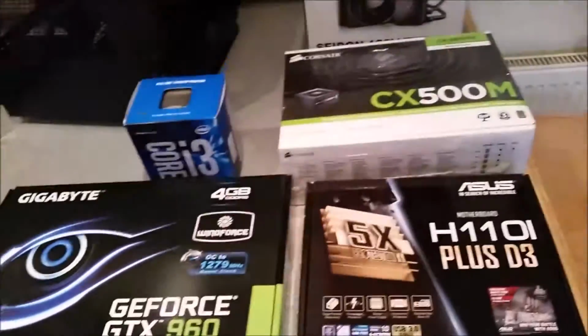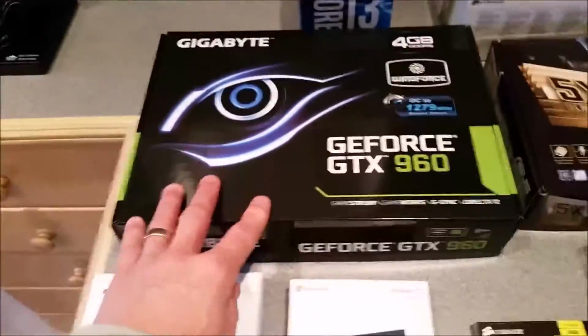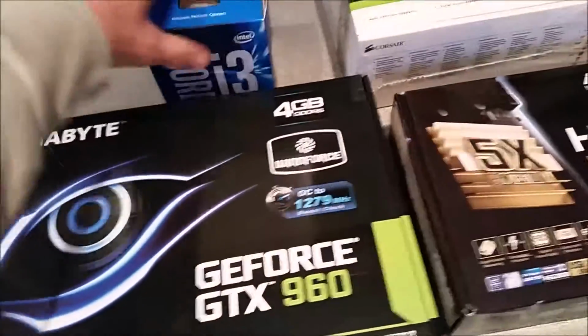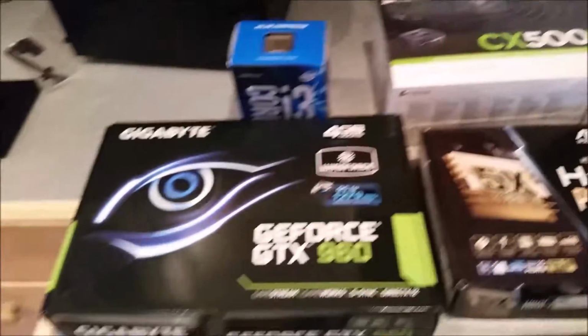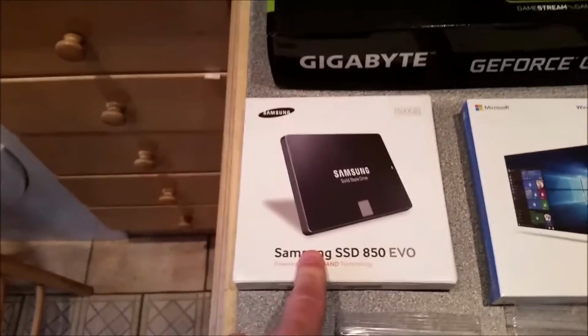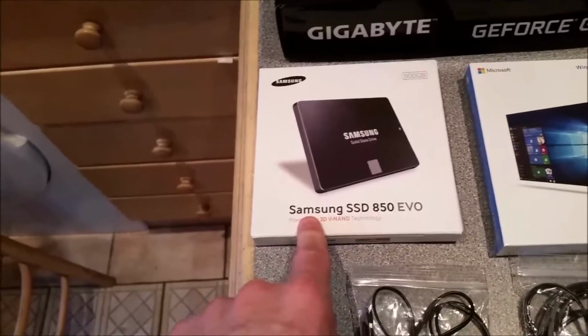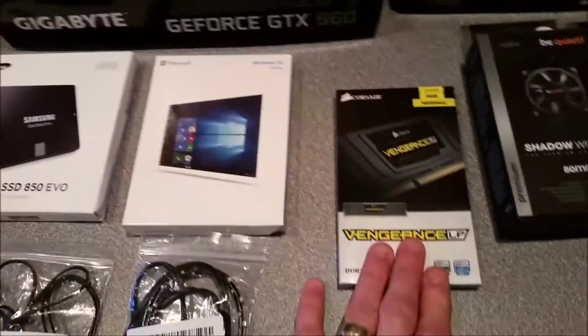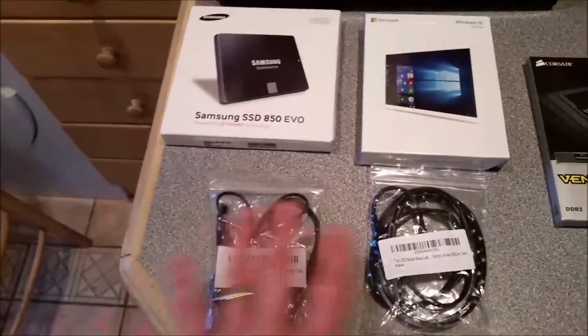So the cost: they were £14, that was £53, that was 165, that was 88, like I said, that was 53, that was 37. That was a good price from Amazon, funnily enough, £99 for 500 gig. Go back a couple of years ago and you were looking at stupid money. £37 for the RAM, and the LEDs were £2 or £3 each.